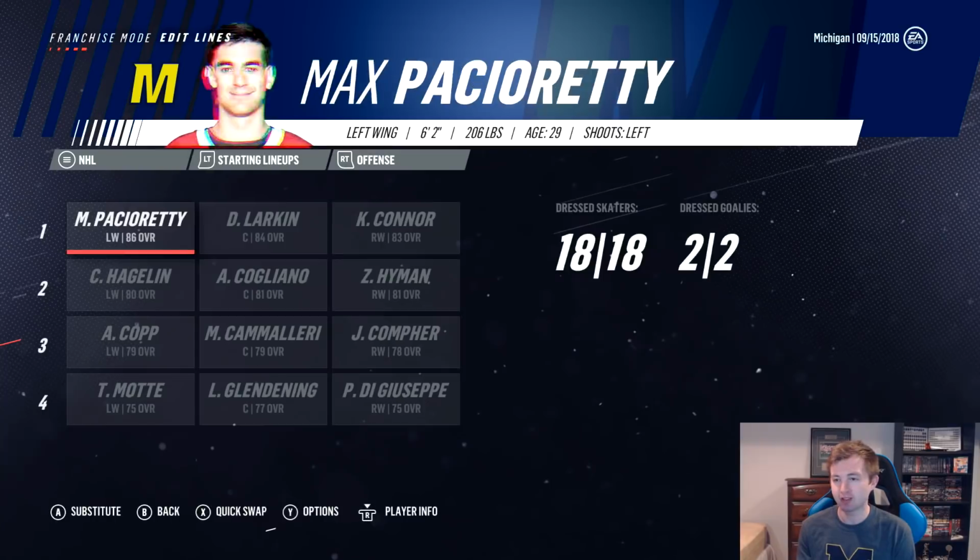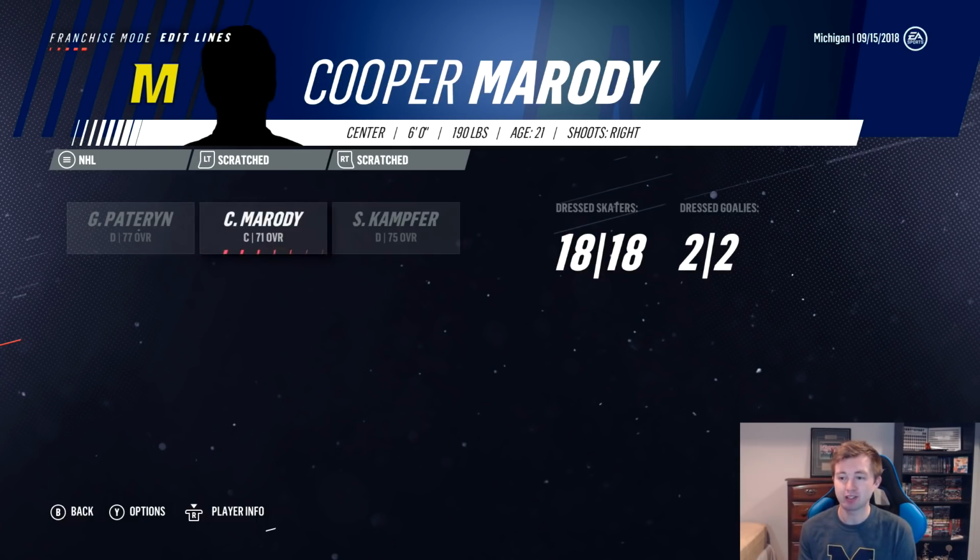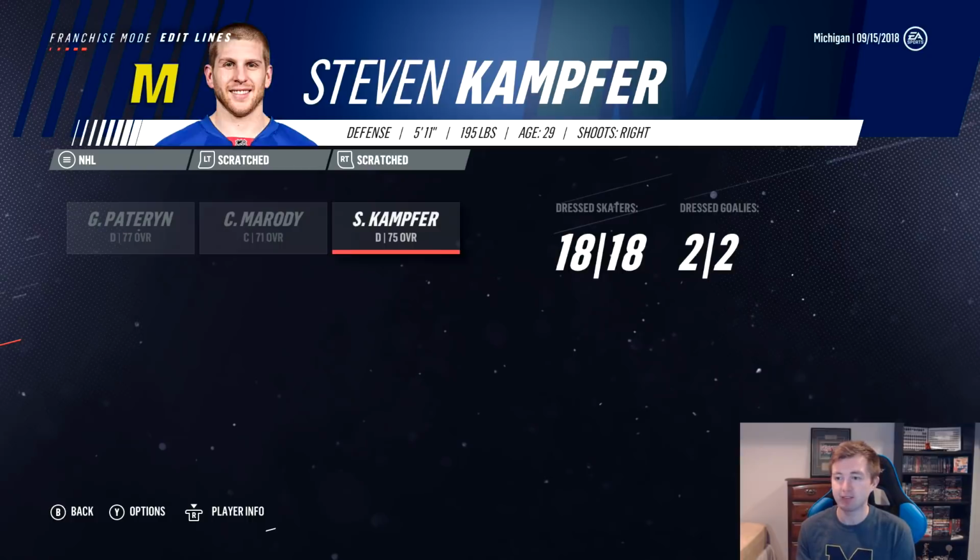They're not too bad, so we'll see what this team can do. Almost forgot scratch players too. So we have Greg Pateryn, 1 overall higher than Hughes, but I think Hughes will pass him over the season. Cooper Marody just signed with the Oilers last season, and then Steven Kampfer there. So again, I don't think the team is that bad, even though they did give it the rebuilder team status.